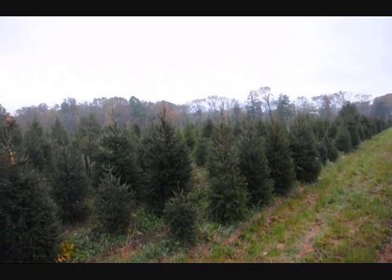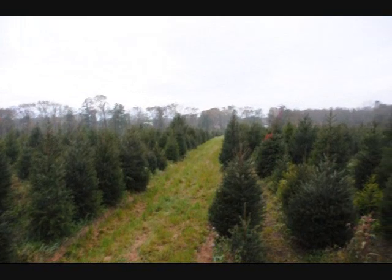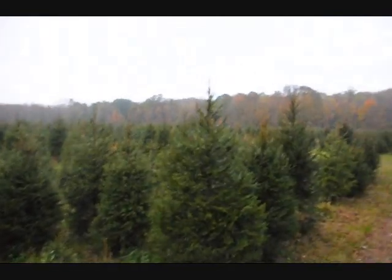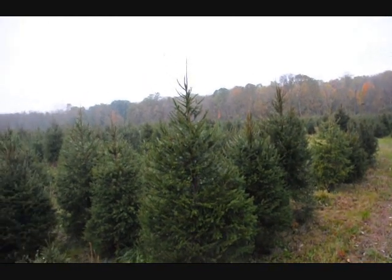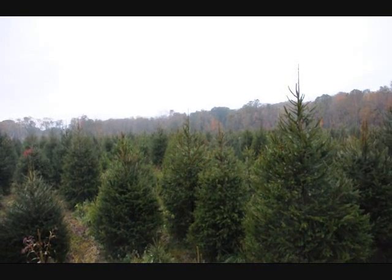We're here at Highland Hill Farm on Route 313 in Fountainville, PA. This is one of many of our fields that we have filled with Norway spruces. We have thousands of trees, plants, and shrubs. And this farm is located on Route 313 in Bucks County.